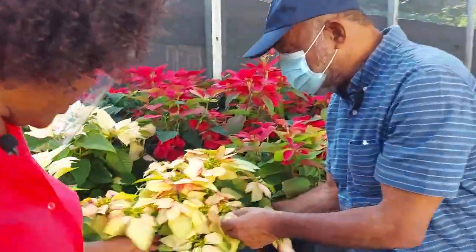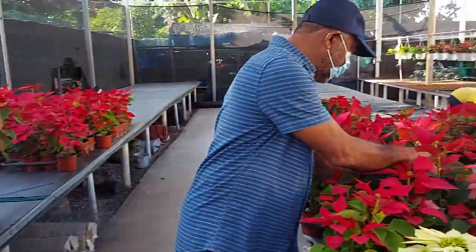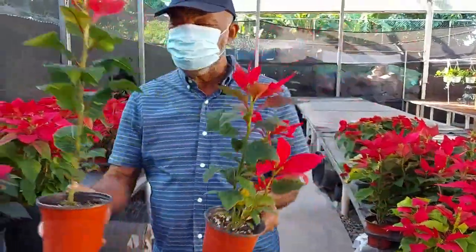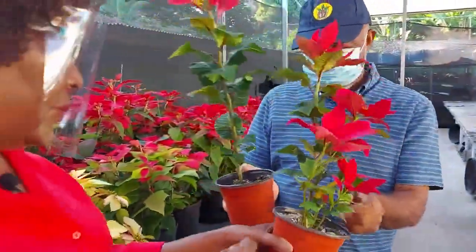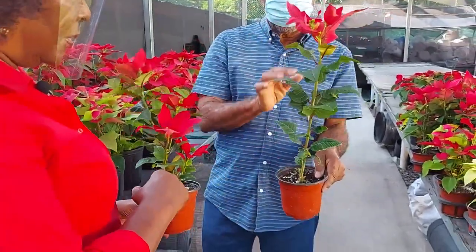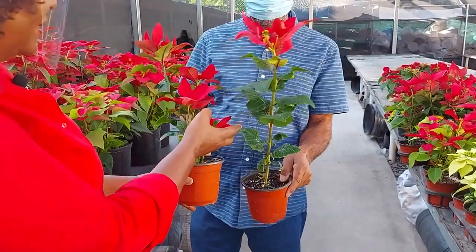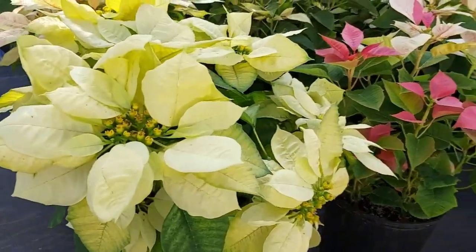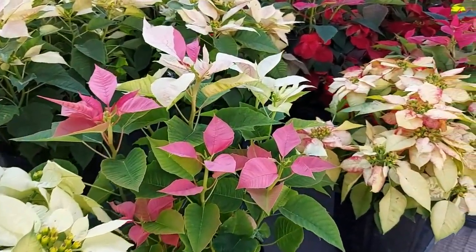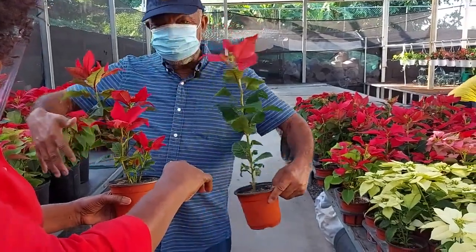Okay, so we had pruned these. So we started with one single plant like this. One stem. So this is the difference between a prune and a no prune. Both started the same way. We prune this early, one prune, and then you get multiple branches coming off. Right, so this was only pruned once. So if you had pruned this again, this would be a fatter plant.